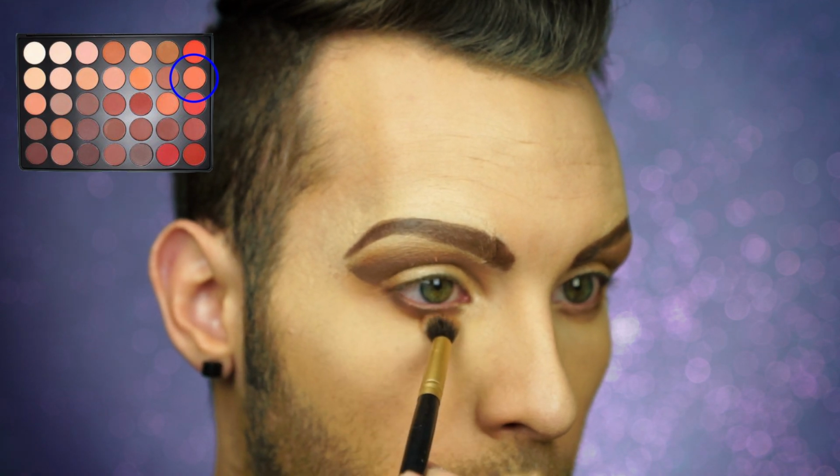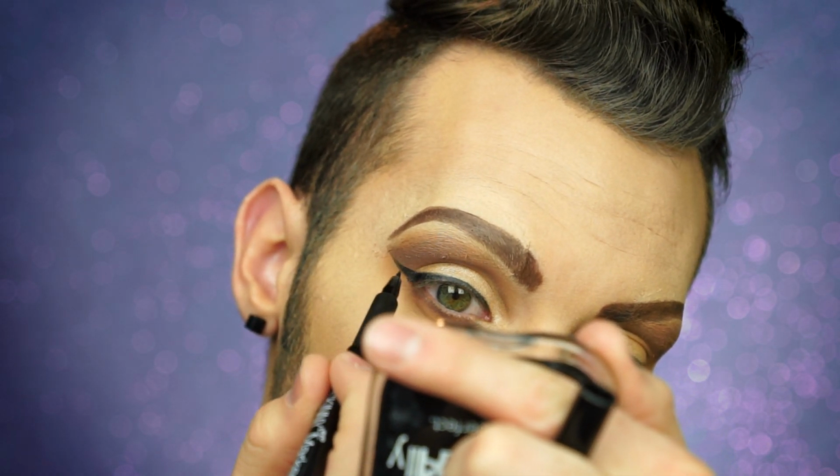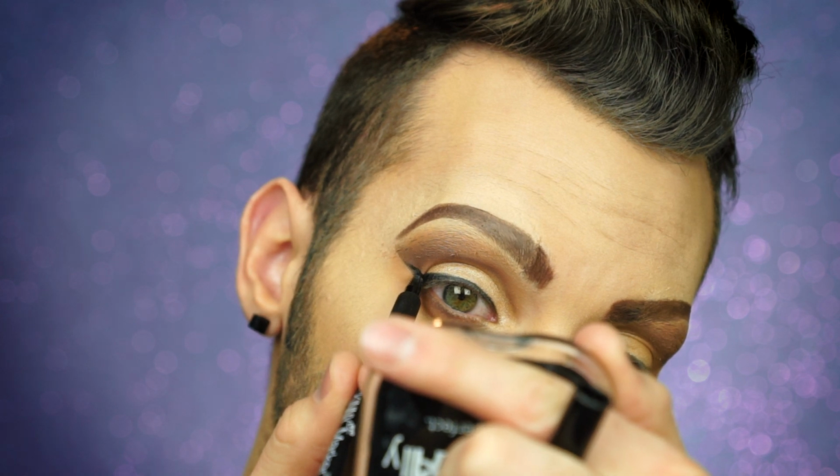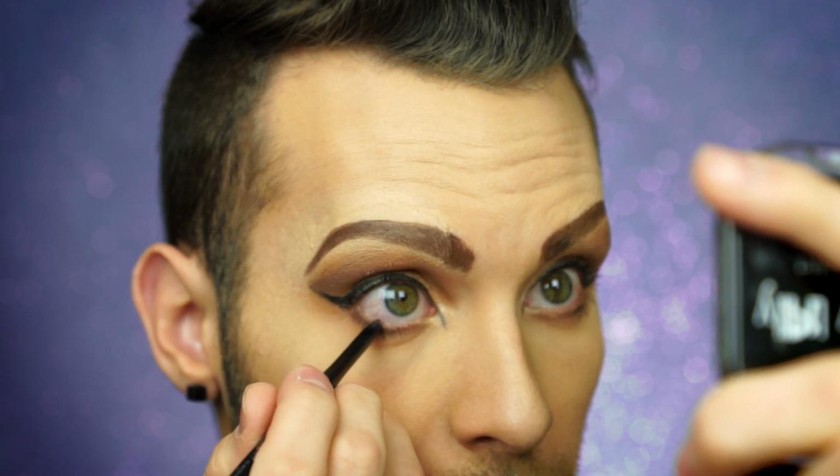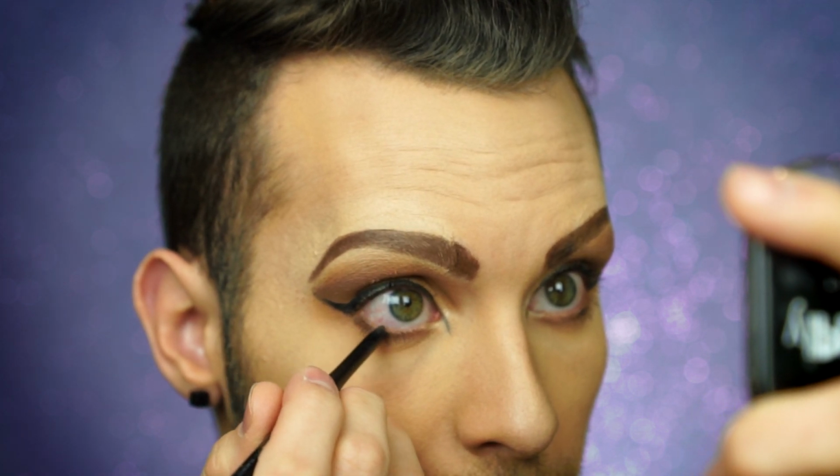For liner, I'm just doing a simple cat eye following up that line we made. I think this is the NYX Super Skinny Liner and I've gotten one, maybe two good uses out of it before it totally became shit. I cannot not recommend this enough.